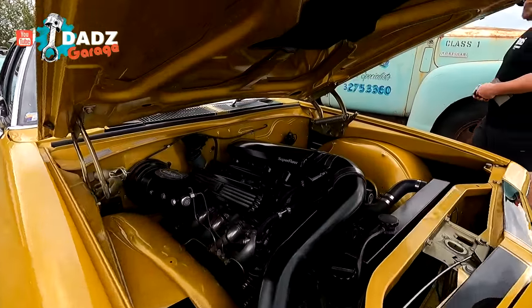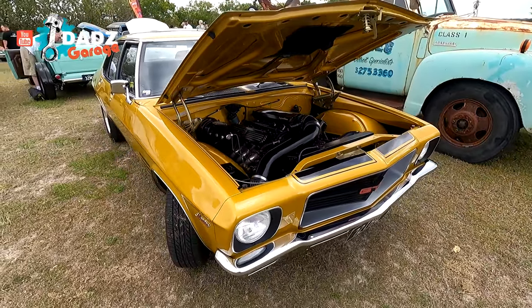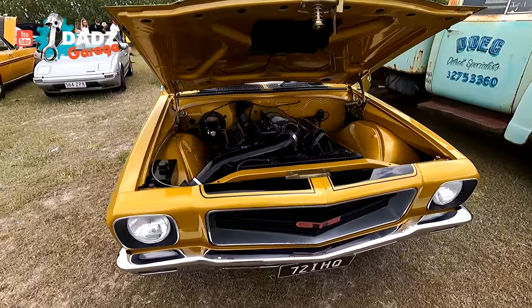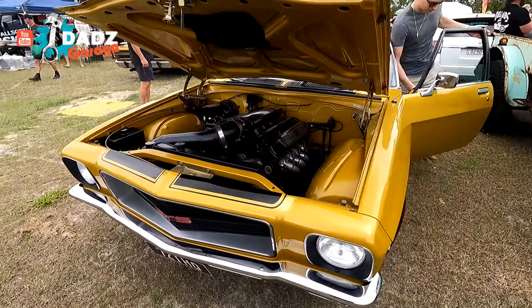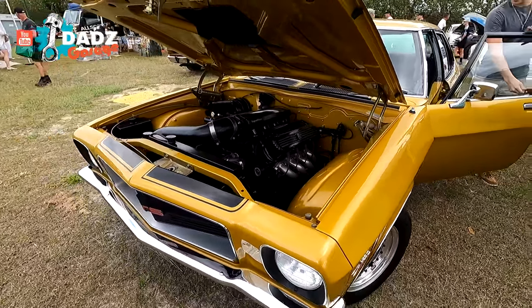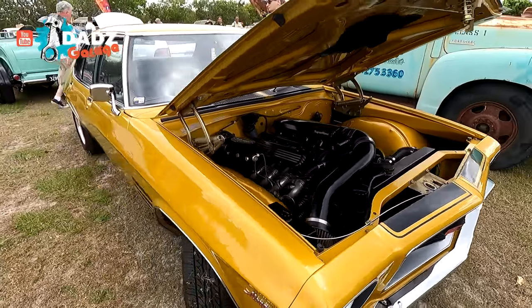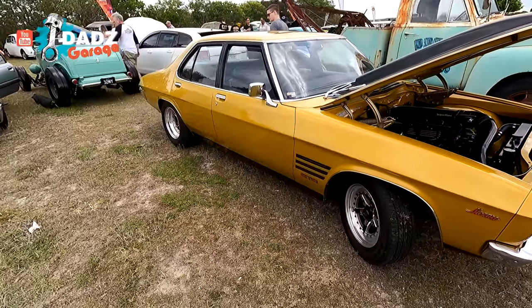We got the LS car on. LS1 or 2? LS2. And 6 litre, beautiful. Great motor, aren't they? Yeah, got the LS1 in my old Merc. Nice, very nice.